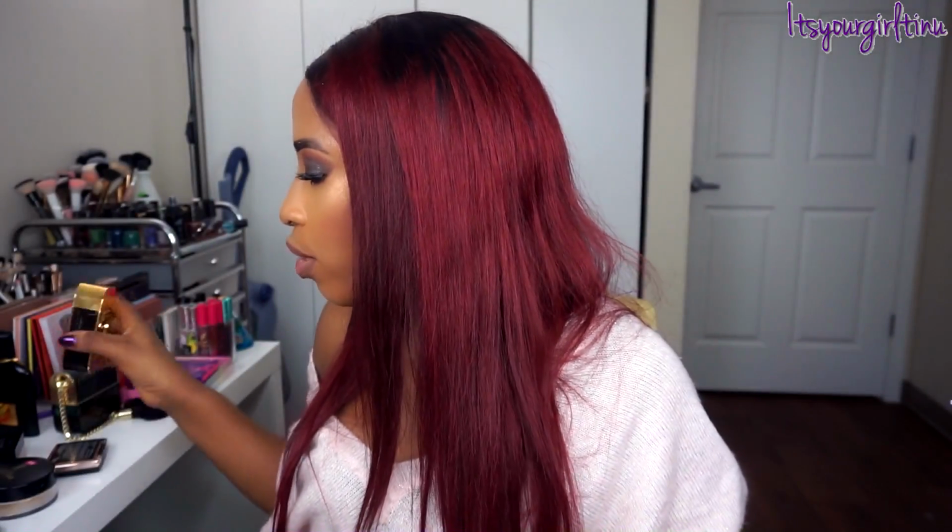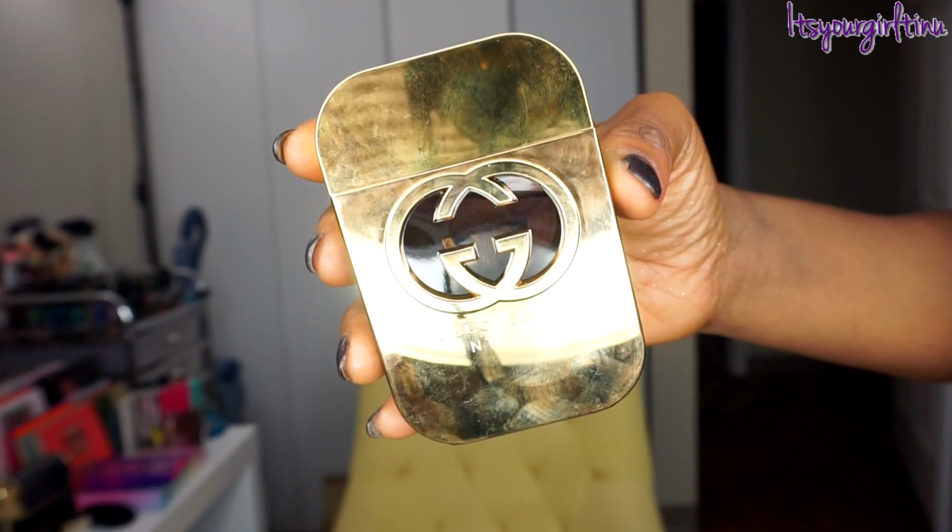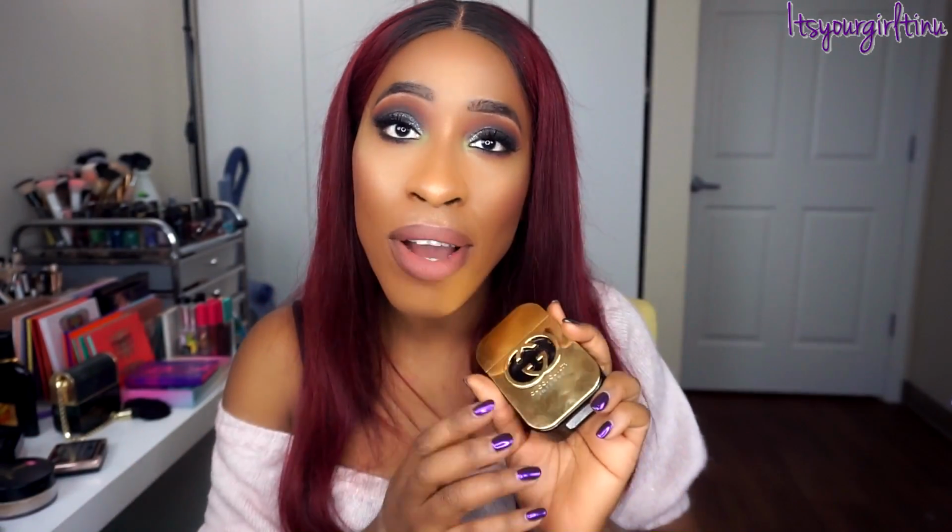Another honorable mention would have to be Gucci Guilty Intense. I love this so much. It's one of my staple perfumes. I wear this and literally I smell like sexy. Like I smell like I'm walking naked in a field of flowers. I know that's extreme, but that's how I feel with this perfume. So that's basically it for my yearly favorites.